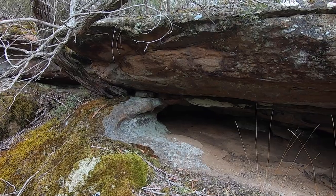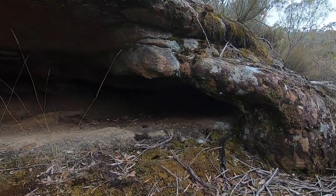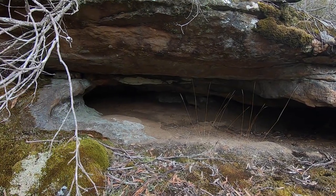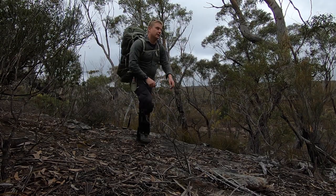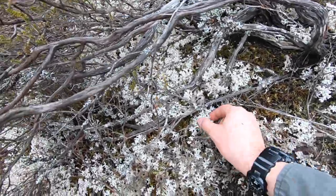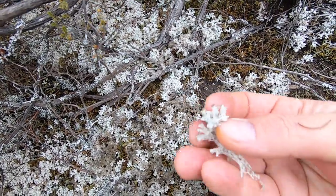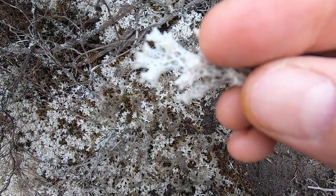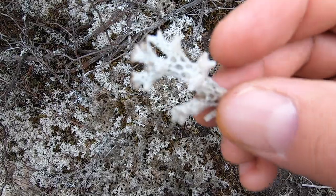In this kind of sandstone type country, you often get these little overhangs forming at the top of creek lines and cliff lines. So that would be a really neat little shelter if you got caught out for whatever reason. Look at this stuff. It's some sort of lichen, and it grows fairly commonly up on these escarpments. If you can see the structure of it, it's just like a matrix kind of tube. I've never stopped and had a close look at it before, but pretty cool.